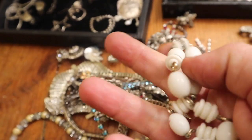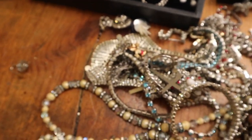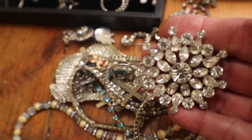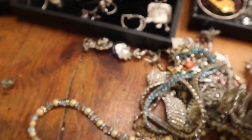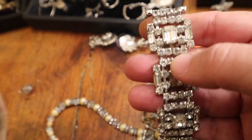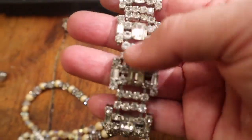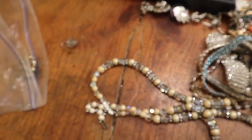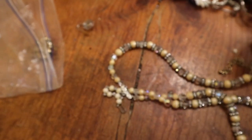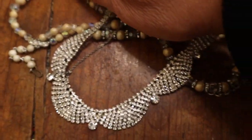Okay, so this is an older piece of jewelry. And this is glass, and probably from the 50s, I would say, 1950s, with these rondelles in the center. Older rhinestone pin. Oh, here's an older piece. This is really nice. Again, probably made in the 50s sometime. You know, the older pieces are sort of better quality, a nicer sparkle. Perhaps there's more lead in the stones. Just really, really nice. And let's see, here also, just a lovely, lovely piece of jewelry.